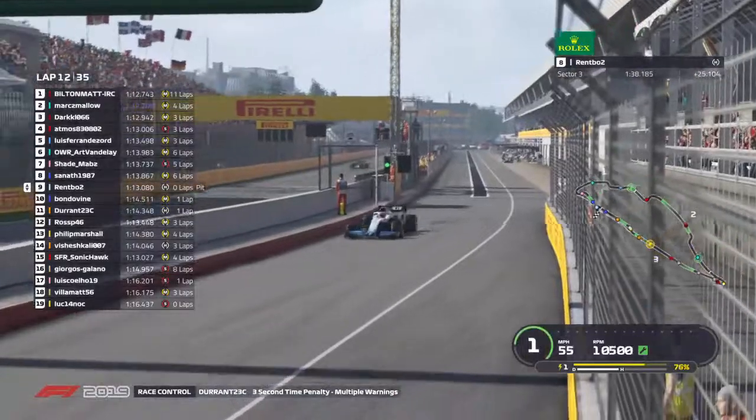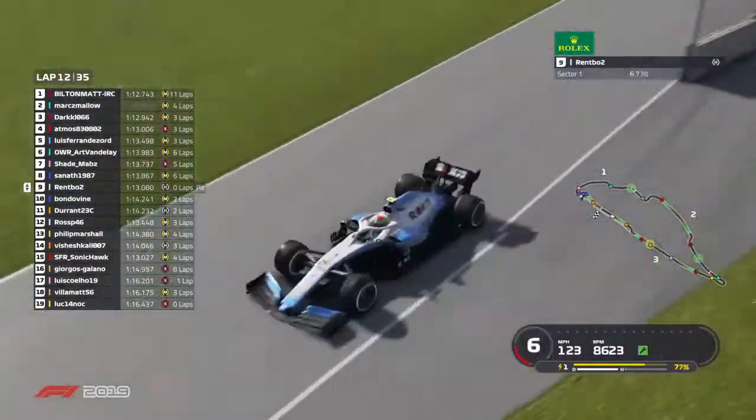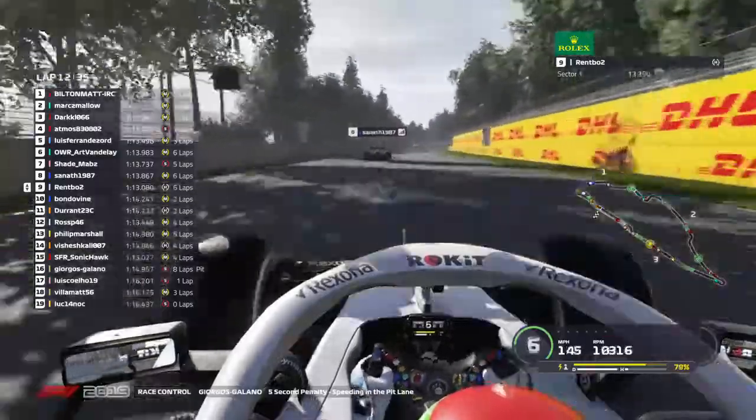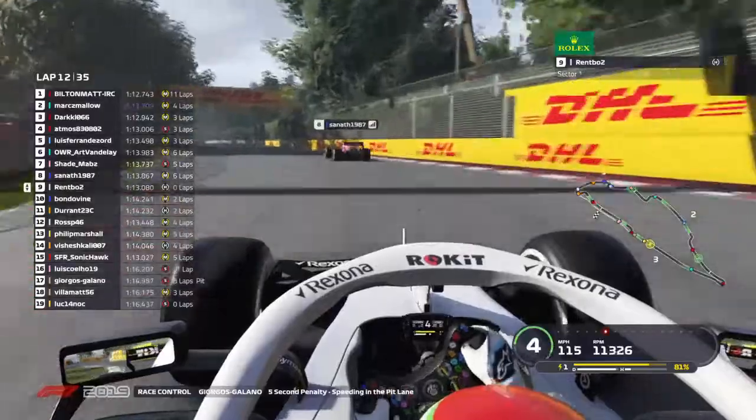Durant picks up another 3 seconds. We're going to have to see a lot of cars box again. I believe the hard compound tyres Rentbo's gone onto will last till the end. And Sanath in front of her pulls a quite defensive move as they come out of the pit lane. Georges gets a 5-second penalty again for speeding in the pit lane. He looks like he's got lots of penalties.